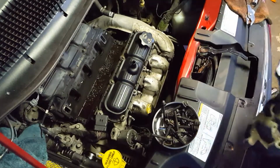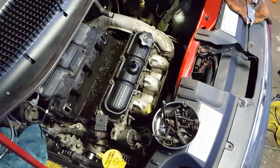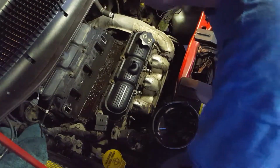Get out all the bolts and out comes, oh boy, the intake. It is dirty. And it is clogged. I'm going to put this down on the table. That is the intake. Here's the gasket. There's a couple bolts down there.